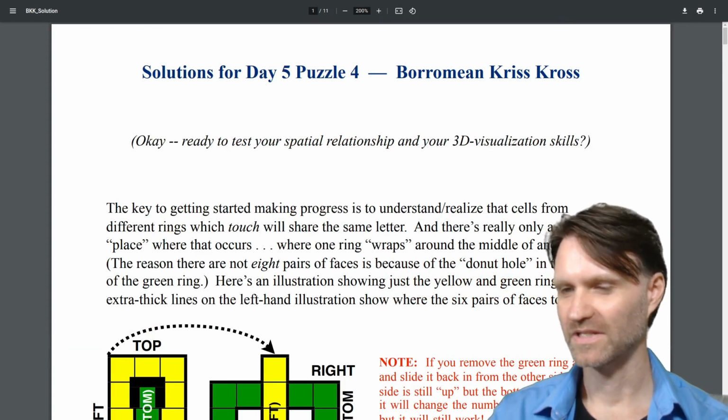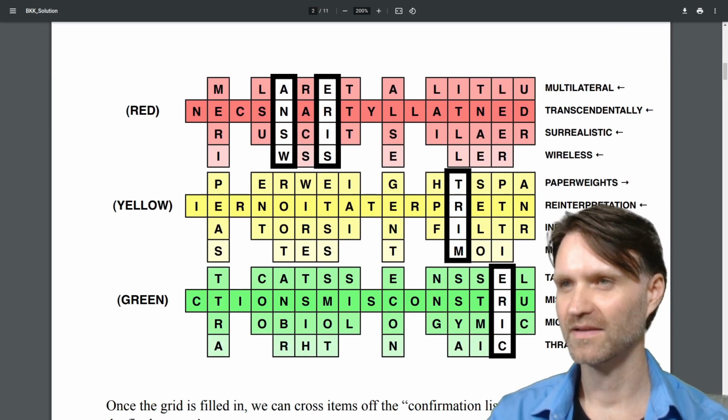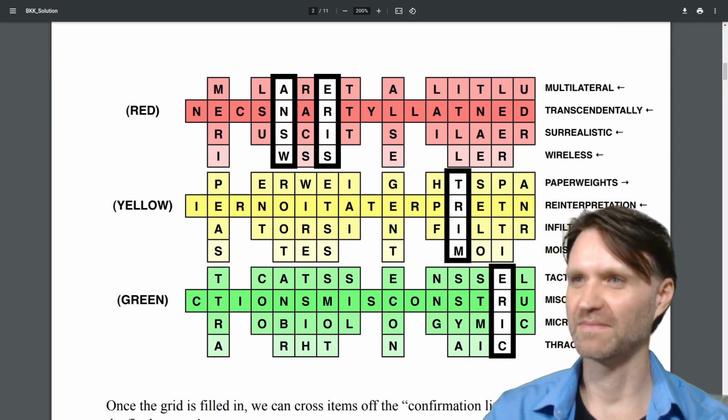The solution write-up is good. It's 11 pages, there's a lot of detail here. It has a grid pretty similar to mine. Some things were shifted around, but it's the same basic idea.